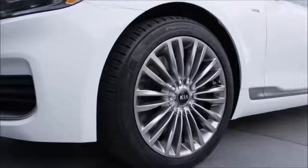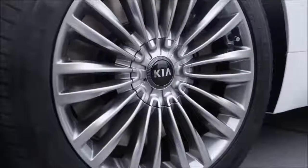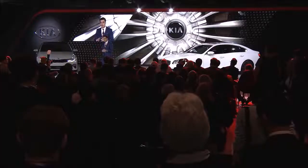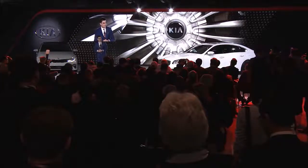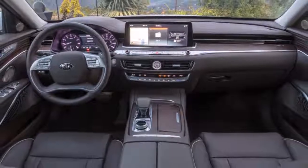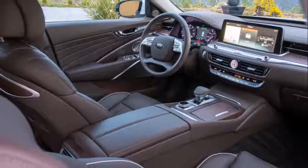What about its power stopping? Well, the all-new K900 now also comes with quad piston front brake calipers and features brake fade compensation. Heck, the brakes will even dry themselves when too much water is detected. And the result is a level of confidence and control you've never seen from Kia before. Except the Stinger, of course.